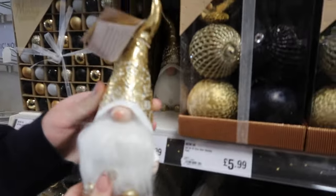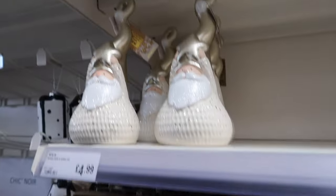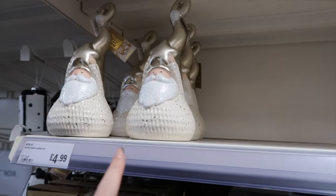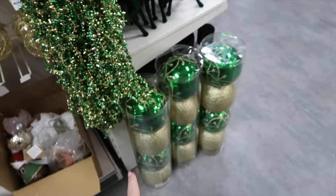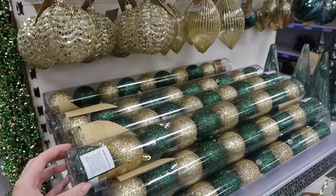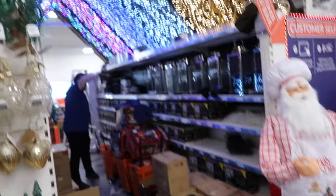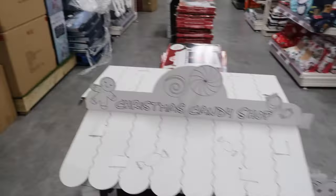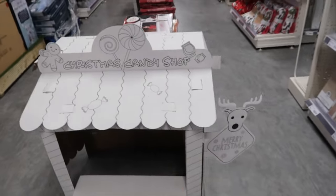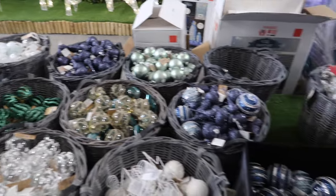Hey, that is the bougiest gonk I've ever seen. $4.99 as well, not bad. That's expensive, look how big that is. Look how bougie it is. Mate, it's just a blob. Whoa, look how big them baubles are. Here's a lot of green again. Yeah, I quite like the green and gold together, do you? It's alright. Oh, bakery Santa! And look at this. Wow. They're all the Christmas lights and everything. Archie would love this. It's like a little Christmas candy shop. Oh, this is cute, look. It's all just baskets of baubles.